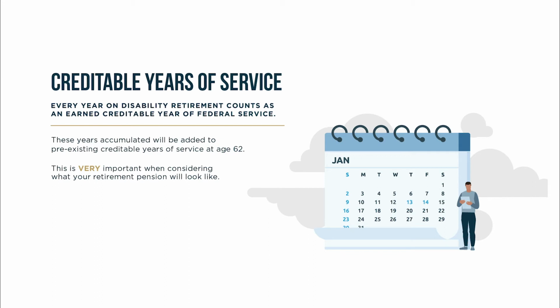Sure. So as you work in the federal government, you're accruing creditable years of service for each year that you work there. And if you go out on a disability retirement, every year that you receive the benefit until age 62 adds another year of creditable service to your total federal time. So this is really important when you're thinking about what your eventual retirement annuity is going to look like, because those creditable years of service compound when you turn 62 and count towards your regular retirement calculation. So when you go out on the regular retirement, when you flip over to that at age 62, it will be as if you had worked in your federal position until that time.